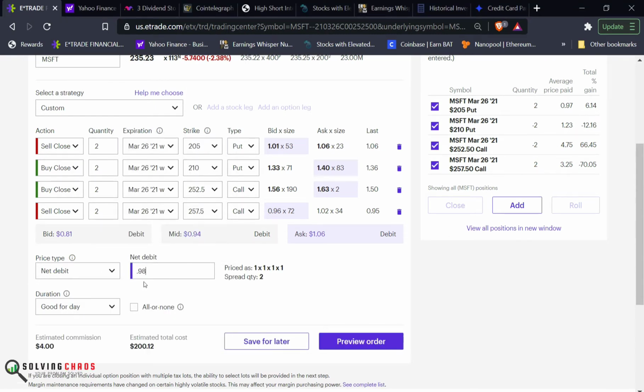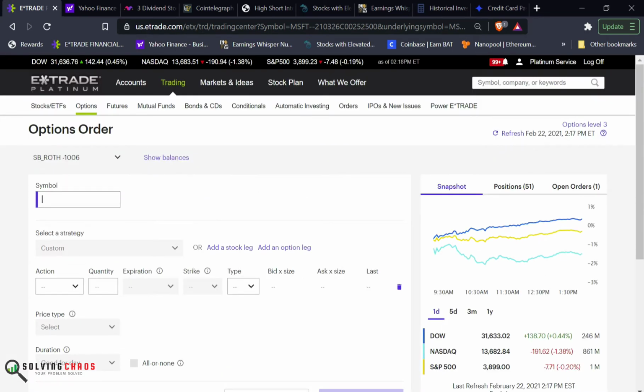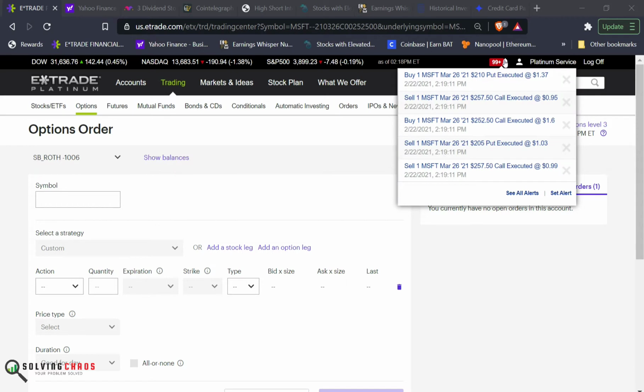So we will enter $98. Let's close this one out. Let's see if we can get that closed. This is the Microsoft. Hit place another trade, and it looked like it just went across. If I go up here, Microsoft is sold.